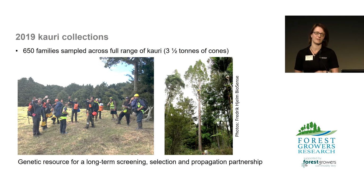But this is going to provide a fantastic genetic resource that will enable long-term screening, selection and propagation to be done for this species. So this is absolutely hugely valuable. And again, collecting seeds from these trees is no trivial undertaking as well, with some of them having to have climbers climb quite some serious heights up these trees to collect material.